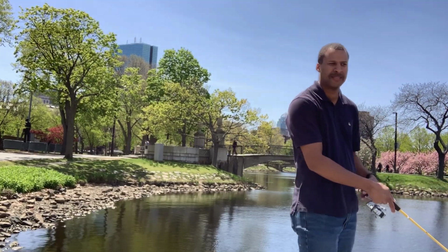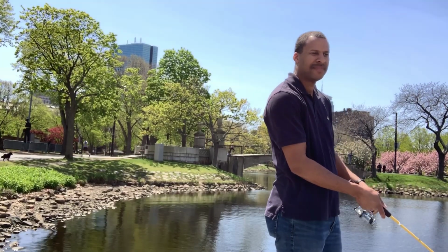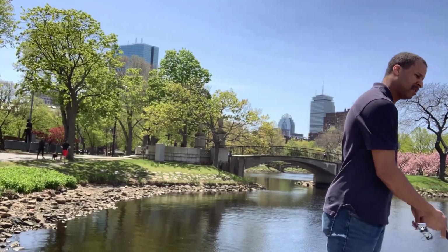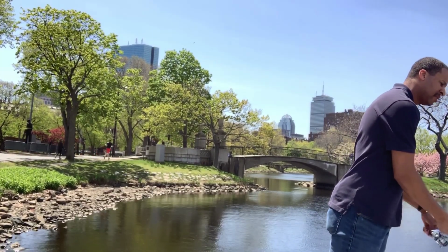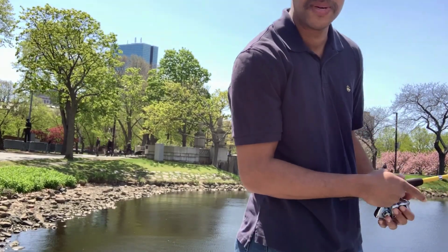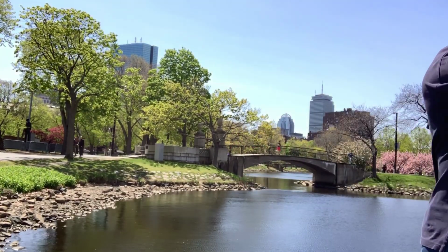Switch to something else other than spinnerbait. Just haven't had much luck with it here on the trawl. It's my spinnerbait's fault. It's a little windy here.